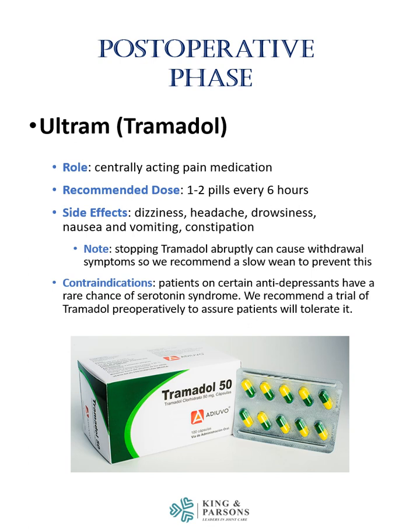This is a centrally acting pain medication that works in the brain to suppress the perception of pain. The recommended dose is 1 pill every 6 hours, with a second pill that can be taken as needed, not to exceed 8 pills in 24 hours. Main side effects include dizziness, headache, drowsiness, nausea and vomiting, and constipation.